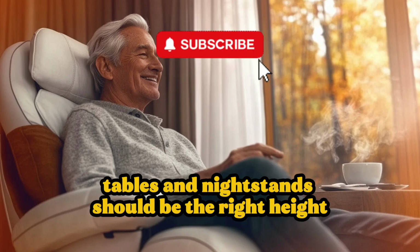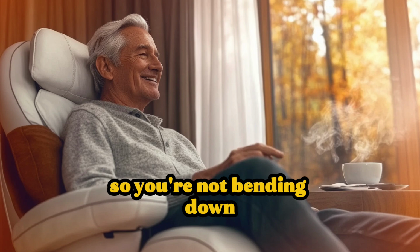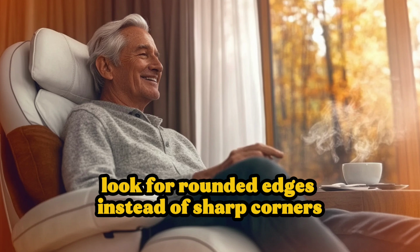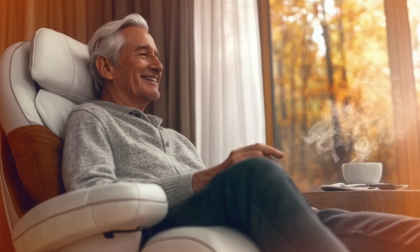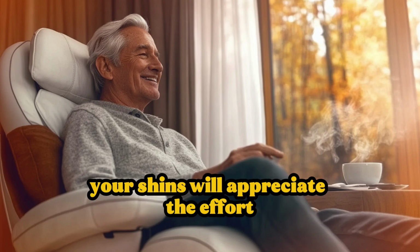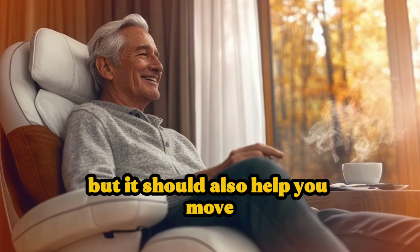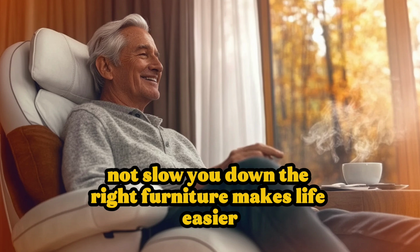Tables and nightstands should be the right height, so you're not bending down like you're retrieving lost treasure every time you need a glass of water. Look for rounded edges instead of sharp corners. Your shins will appreciate the effort. Your home should be comfortable, but it should also help you move, not slow you down. The right furniture makes life easier.